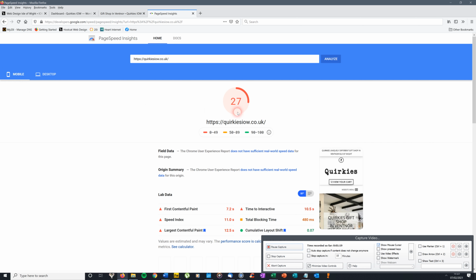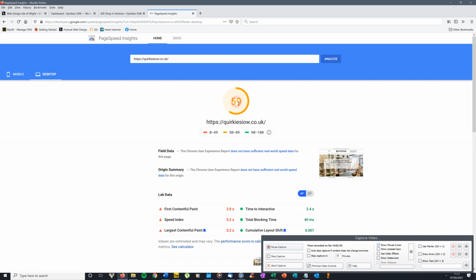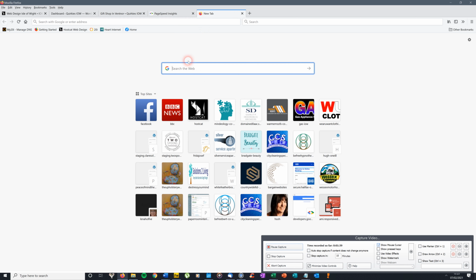This is a mobile result. It's got 27 out of 100. By the way, you look at most sites, nobody's got very good results, really. Google have made their test much harder. Okay, flip over here to desktop and you'll see it's 59. Also not brilliant. The only other one that I use is one called Gmetrics.